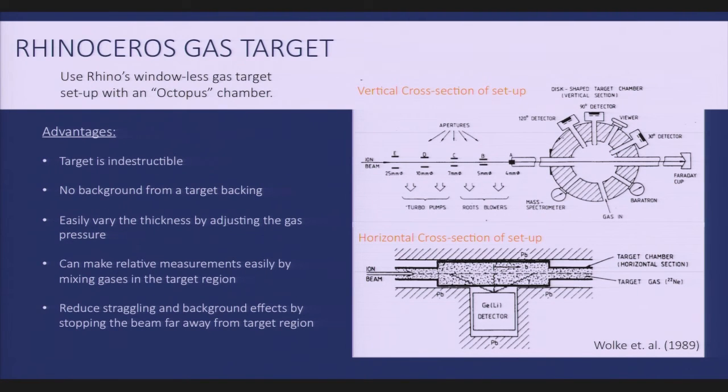Along this disc-shaped chamber, we're going to have several silicon detectors monitoring at various angles. Also, because it's disc-shaped, we can put a germanium detector right up against the front. So we get this really great germanium detector energy resolution, but the counting ability, far away, of nicely collimated silicon detectors.